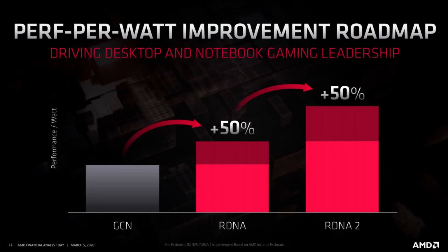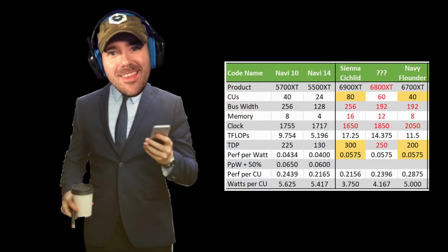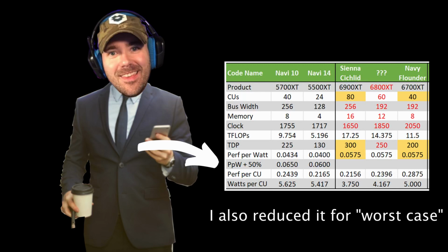AMD states that RDNA2 will have a 50% performance per watt increase compared to the RDNA generation, or so their marketing department claims. I'll throw a card at the top right with the link if you need that explanation. Pause the video, check it out, because it is essential going forward. Using the 5700 XT and the 5500 XT as a baseline, I calculated the theoretical performance per watt, and I fed it to these new Navi 2 designs.